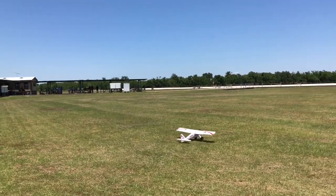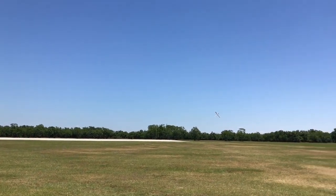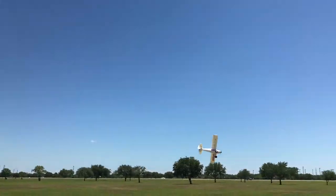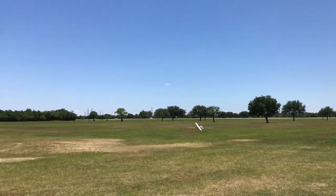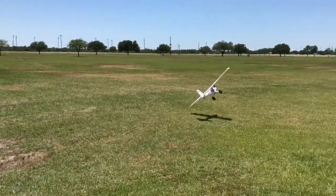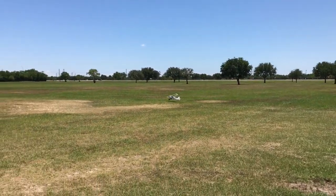Oh, is he gonna touch? Oh! He still has the fingers. Look at the fingers. He still has the magic touch. Woo, that's a nice flying plane. What type of plane is that? That's an E-Flight Timber. E-Flight Timber, ladies and gentlemen.